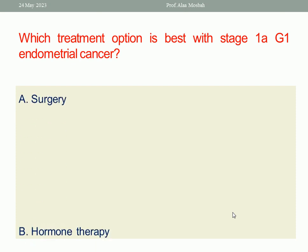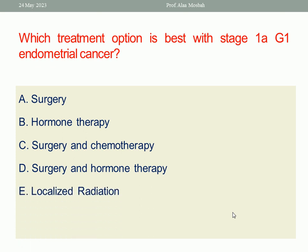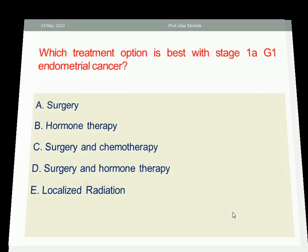A. Surgery. B. Hormone therapy. C. Surgery and chemotherapy. D. Surgery and hormone therapy. E. Localized radiation. Please choose the one best response. The one best response here is A.